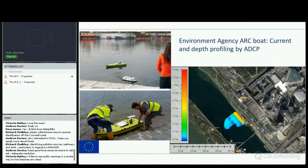The decision support system might decide you need some boats to go out to investigate the catchment. We've actually got 2 boats as part of the INTCATCH project. So we've got the Environment Agency's ARC boat, which is the green one there. So about 2 meters or so long. You've got some people there in the bottom picture for scale. And this boat was particularly developed for flood monitoring, essentially. So it will look at the bank, the channel profile, and also do current profiling as well.